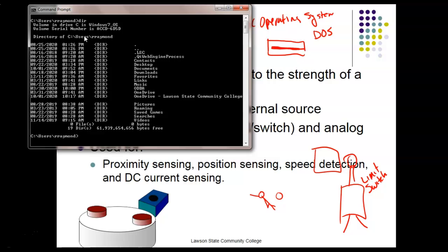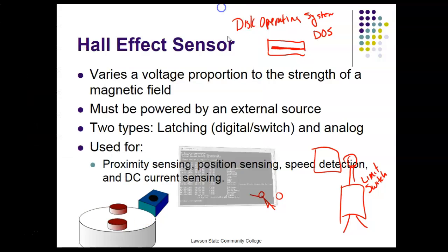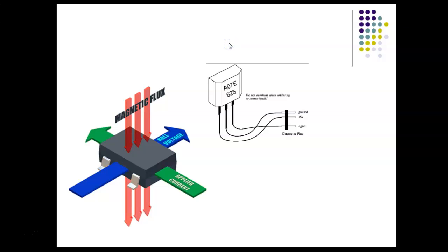So this was DOS. When they came out with Windows, well, Windows is a disk operating system. But everybody learned DOS as this cryptic text-based operating system. So given these disk operating systems, we started to give them other names besides DOS.